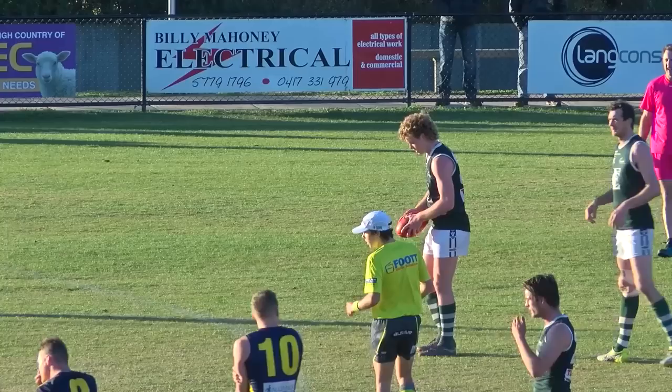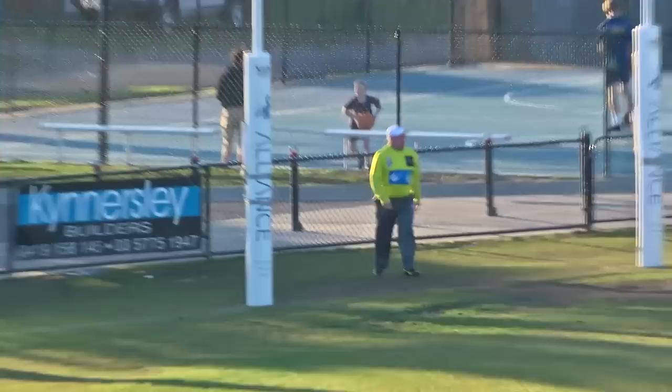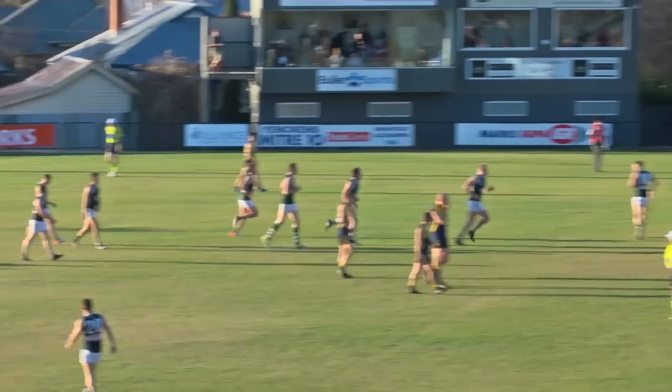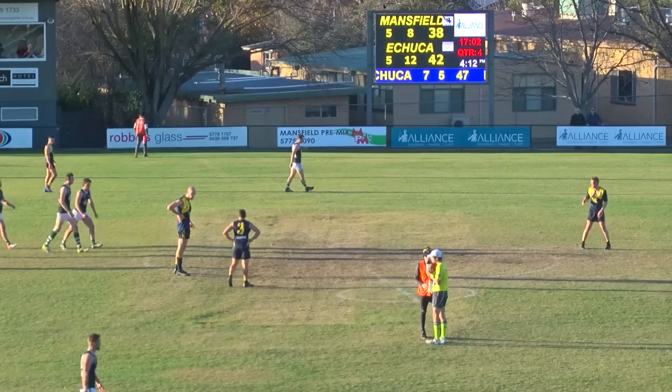Number 31 trots in. Kick on the way, and he likes it. It's pretty good. So Echuca back in front here. It's a goal. Indeed. So sees Mansfield now 4 points behind once again. Mansfield 5-8-38 to Echuca 5-12-42. Well, there you go. So a quick answer. Very quick answer from the Echuca side. So Mansfield must re-answer now. We must respond. So correct.